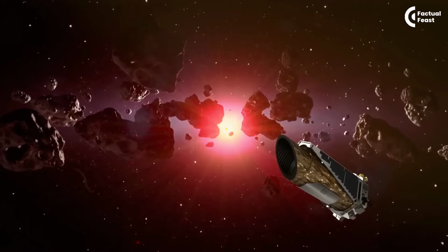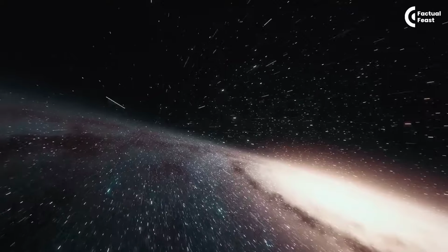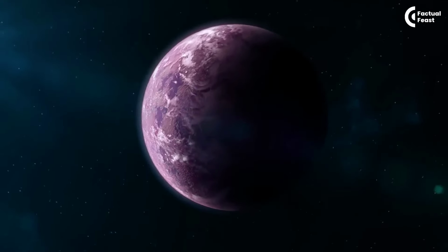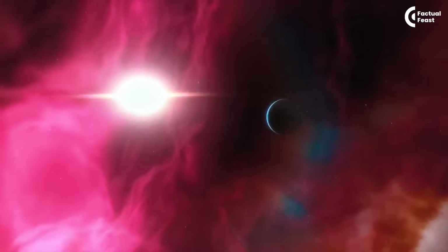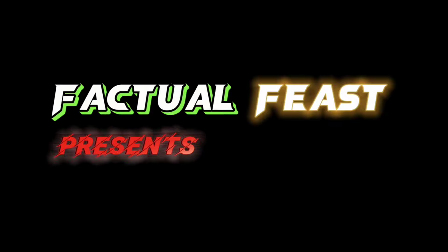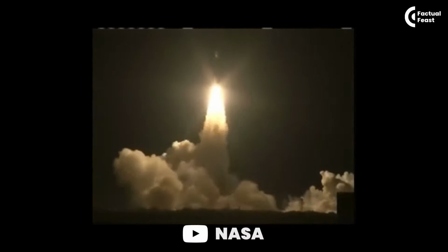The Kepler telescope was built for one purpose: to look at a certain patch in the Milky Way in search of exoplanets. The exoplanet hunter observed over hundreds of thousands of stars and discovered thousands of exoplanets during its lifetime. Liftoff of the Delta II rocket with Kepler.